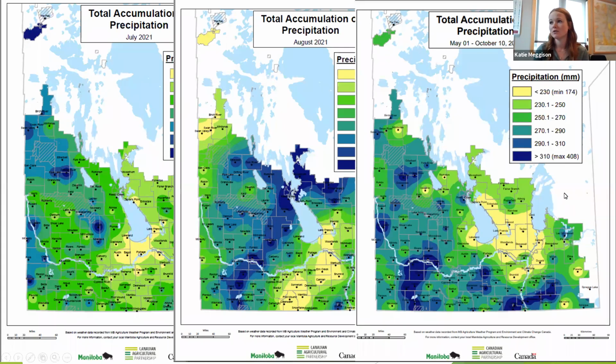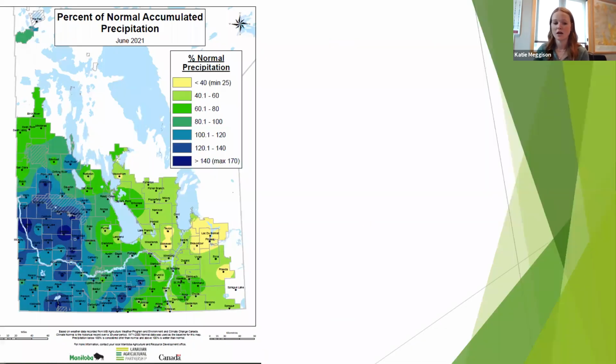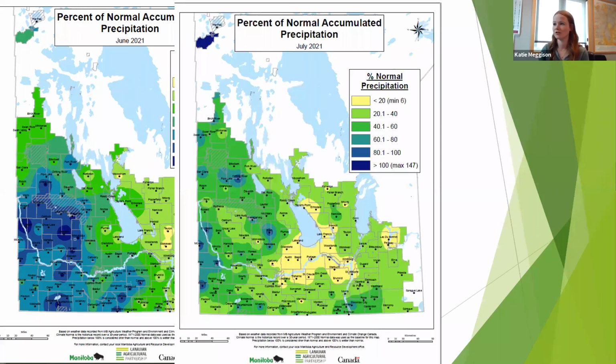In general, we're looking for 175 millimeters of accumulated rain from June till the end of August. There are definitely some areas that do not qualify for that, and you really need to be checking your records that are specific to your farm to see if you might be at risk for carryover, checking your labels, and talking to your local reps.